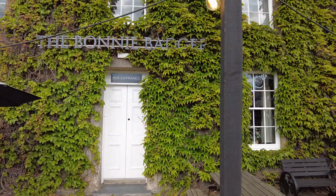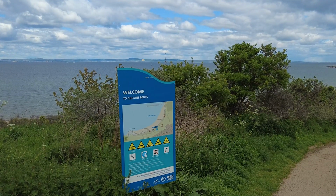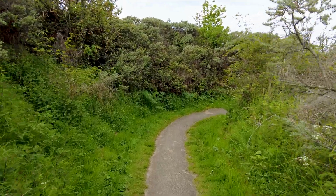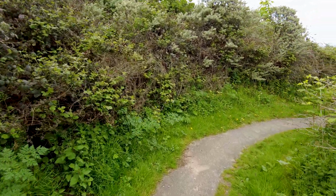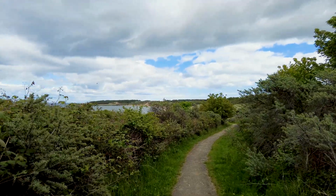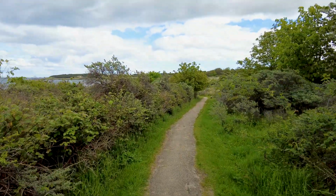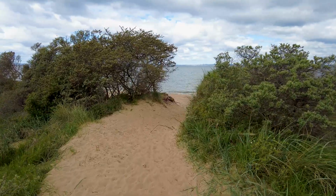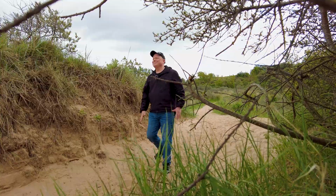But we're not really looking for pubs today, we're looking for beaches, so let's head to Gullane Beach. Here we go, beach number 1. I can smell the sea air already. I always get so excited when I'm approaching a beach. Actually, it's further down this path than I thought. Oh, gorgeous.